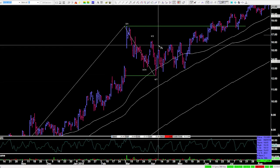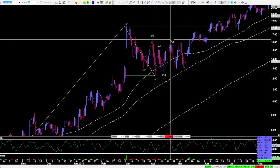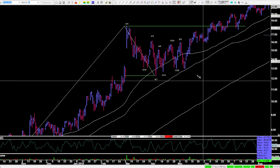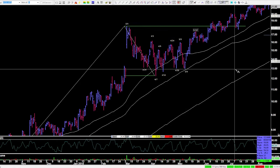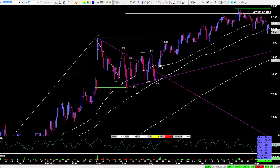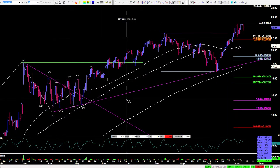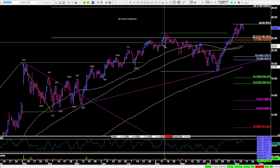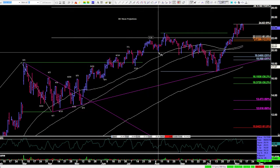Here we see that the time symmetry is showing us plenty of turns between the first few days of the month. And then we see that a pattern starts to emerge around the 9th of the month, and that we had this nice contracting triangle form. When the triangle broke, we saw a break to new highs, and the trend was confirmed up. This is a beautiful uptrend chart.